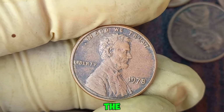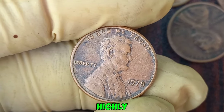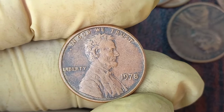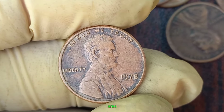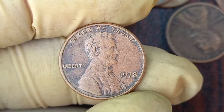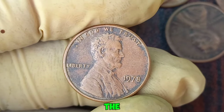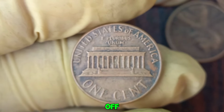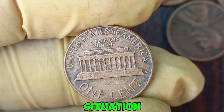We're diving into the world of numismatics to talk about a highly sought-after 1978 no mint mark Lincoln penny. You might be wondering, is this little coin really worth big money? Well, stick around as we uncover the fascinating history and value behind this elusive piece. First off, let's address the no mint mark situation.